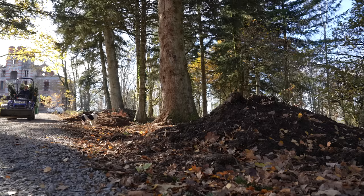We've been piling it up, turning it kind of. It's not been a major project, but it's been somewhat ticking over, and now it's really paying off. The soil that we've got to plant everything is so rich and amazing.